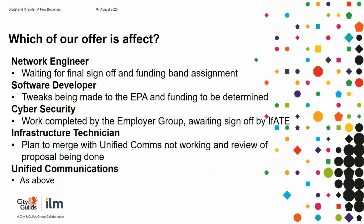Infrastructure technician, there was a plan to merge it with unified comms. There was also a plan for infrastructure technician to have several pathways within it, so either one for Unicomms and then one for more networky type stuff. The last we heard, there were potentially going to be 3. That's now being relooked at. It's been sent back to the employer group to revise and also to make the decision as to whether or not unified comms should be wrapped up into the product and it becomes infrastructure communications technician or something of that nature. So we're still waiting on the outcomes.